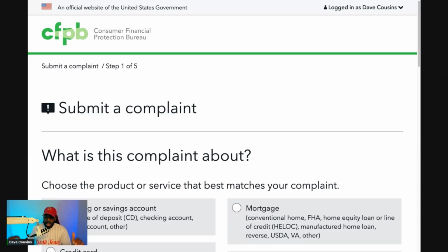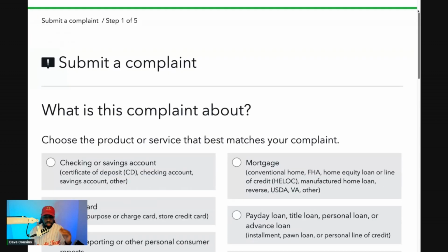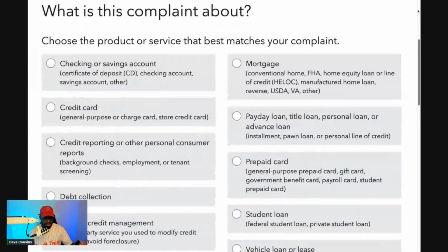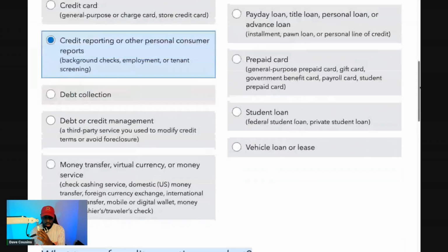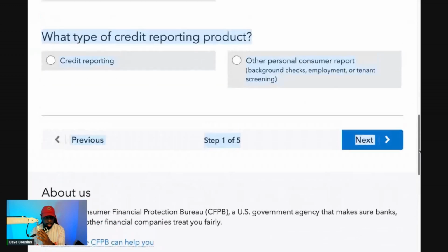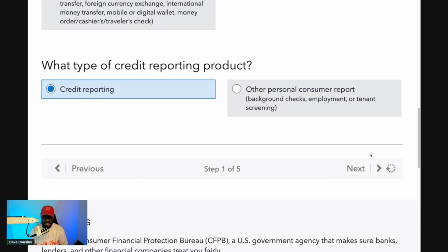So here's what we want to do now. In order to submit a complaint based off of our negative accounts, what we want to do is tell the credit bureaus to check the completeness and accuracy of the specific accounts. All right. So click on credit reporting and scroll all the way down to the bottom and click on credit reporting again. Sorry about that. And then from there, what we want to do now is just click on next.